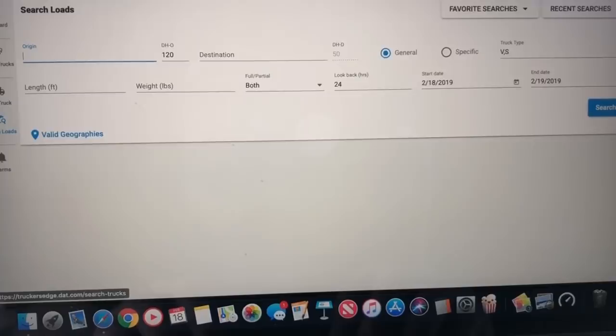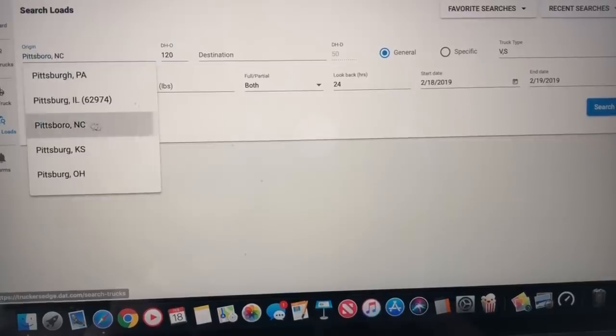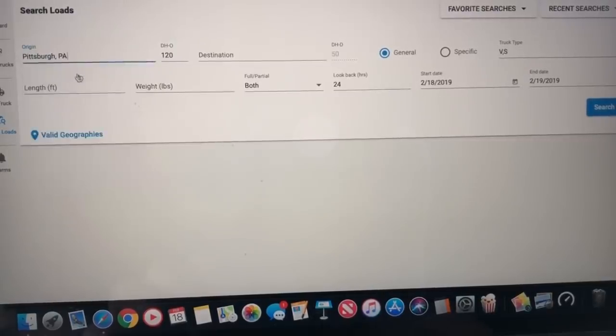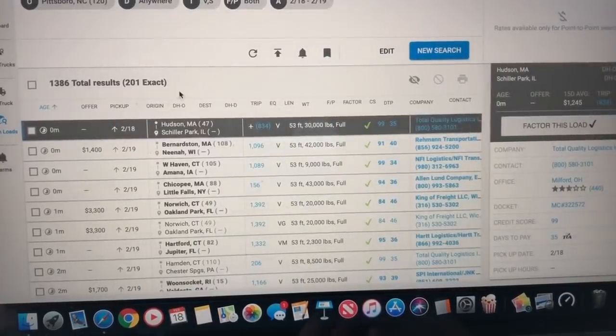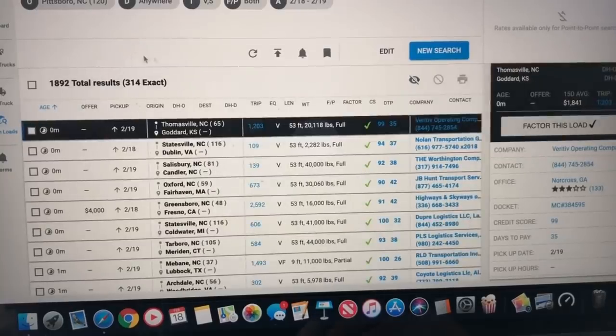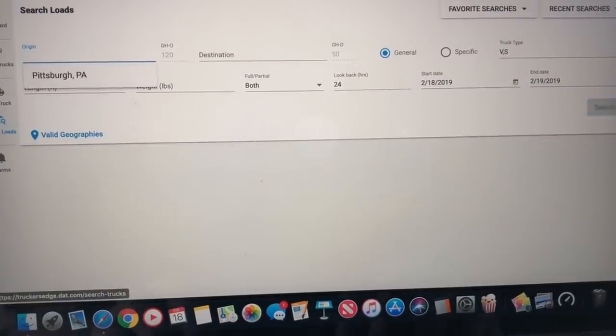Let's go over to Pittsburgh. No, don't click. It reset on me. Come on. Pittsburgh, 314 exact loads. So, seems to be enough freight to get you rolling. Let's go up to Detroit.